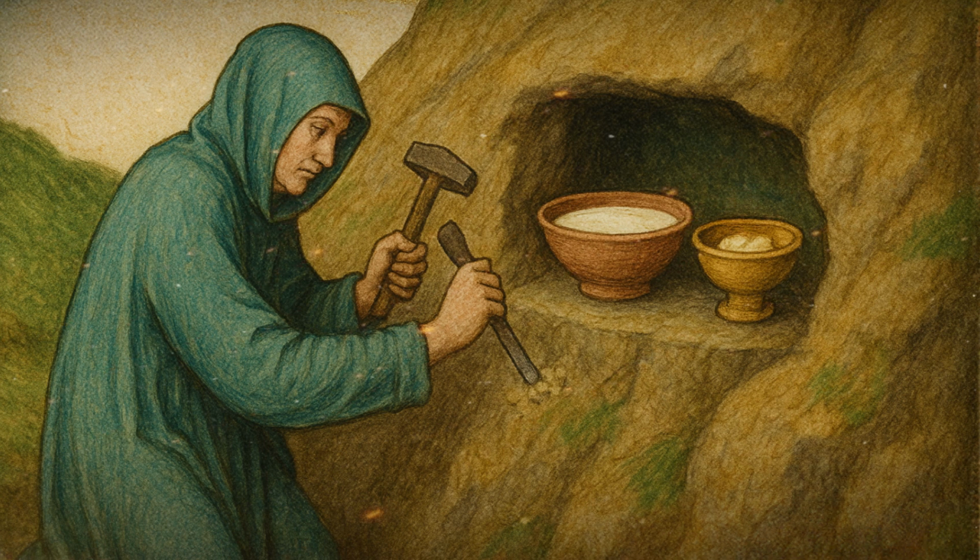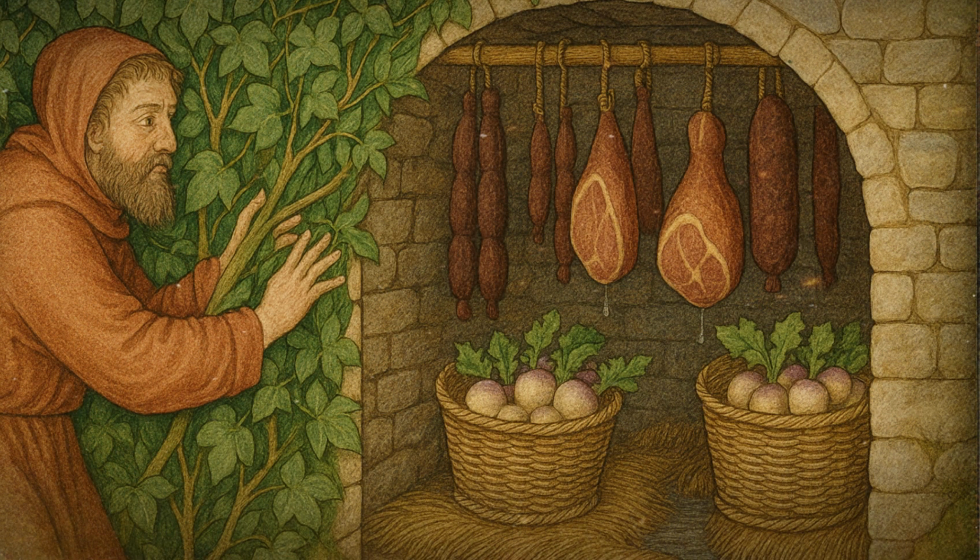Jars of milk, bowls of butter, early cheeses, all rest here in the dark, the stone's thermal mass drawing out heat like a patient host. No clattering lids or rattling chains, only the hush of stored coolness beneath your fingertips.